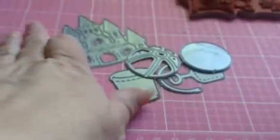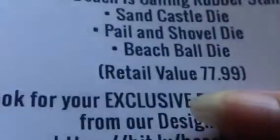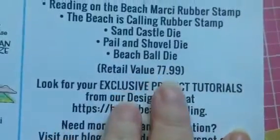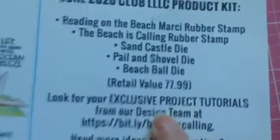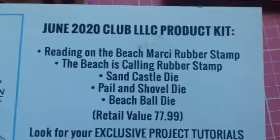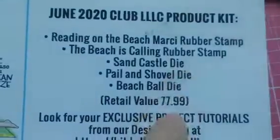So this pack, okay, so you get all 3 of these dies in the die only kit, and that is $29.99. All right. The whole package this month, the regular price was $77.99. Woo-hoo! So for $39.99, I got $78 worth of merchandise. Woohoo! Don't forget you do have to pay shipping, okay? But I think right now shipping is like $5.99. So it's either $5.99 or $7.99. I don't really know. But yeah. So that's still a really good price.